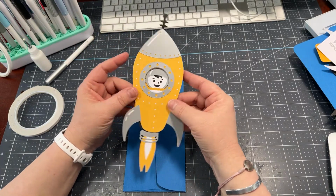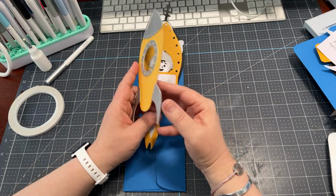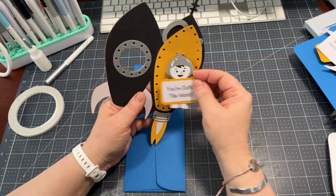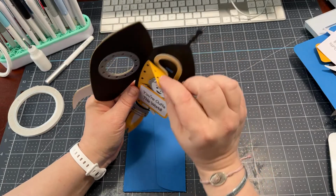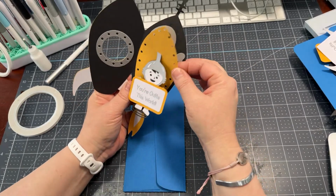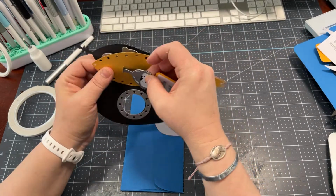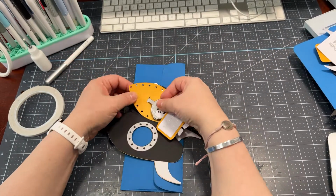Okay, so this is how it looks. It opens up like this, and it's kind of interesting. You have to not glue this piece on all the way because he comes out of his spaceship.